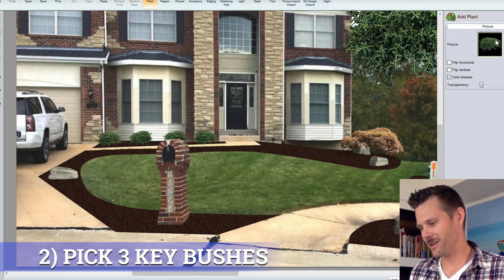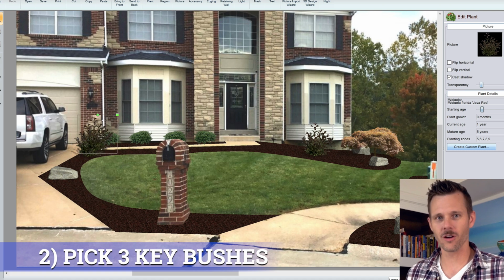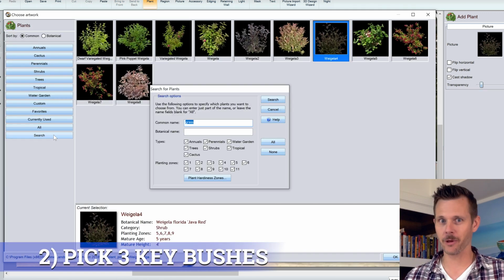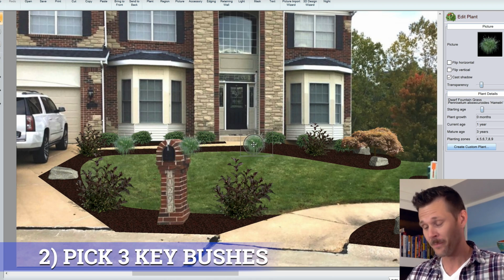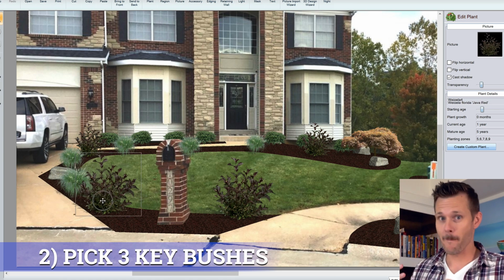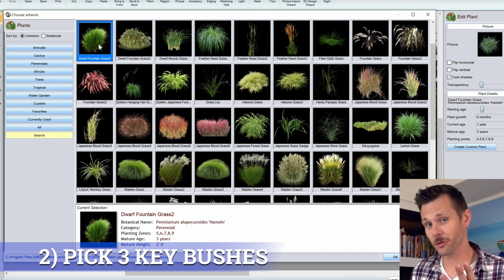And I like this because I've seen a lot of people install for their front yards, and they go to the nursery and they see all this beautiful stuff that they really want, and they just start grabbing and grabbing and grabbing. All of a sudden they've got like 7, 8, 9, 10 different bushes, and they try to fit it in a small space like this, and it's just very messy and busy, and it just does not work out too well. So stick to 3s.